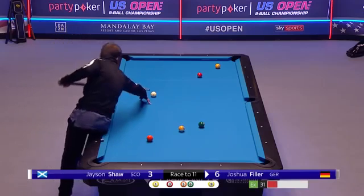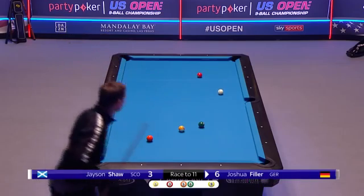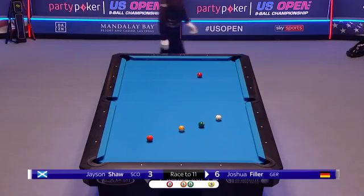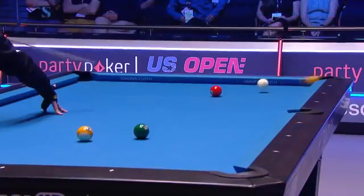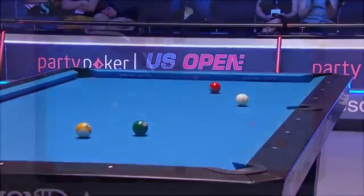This looks very difficult. It looks like there's such a big distance between. I'll tell you what, that's phenomenal. It really is. He had to land that cue ball on the one ball because of the distance. Look at this. He lands it on top of the one ball. That was the only way of making that shot.